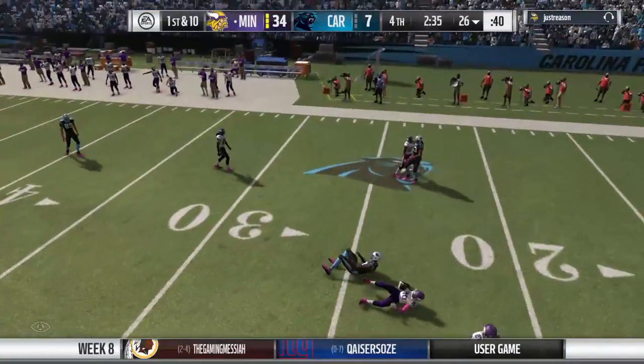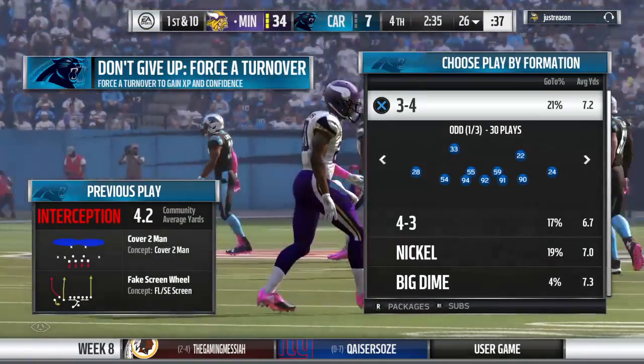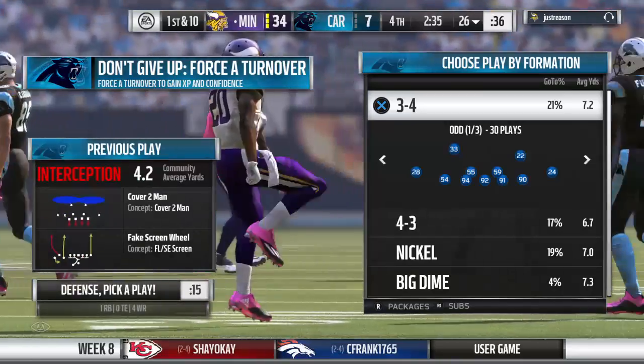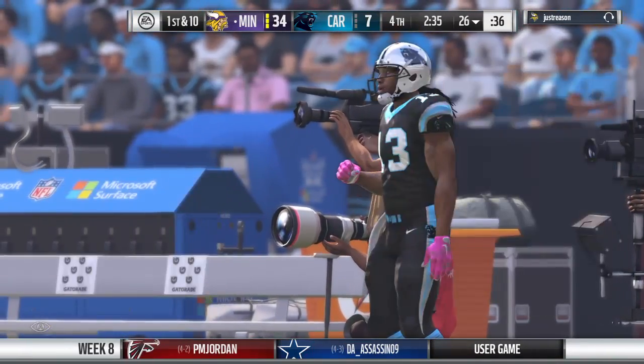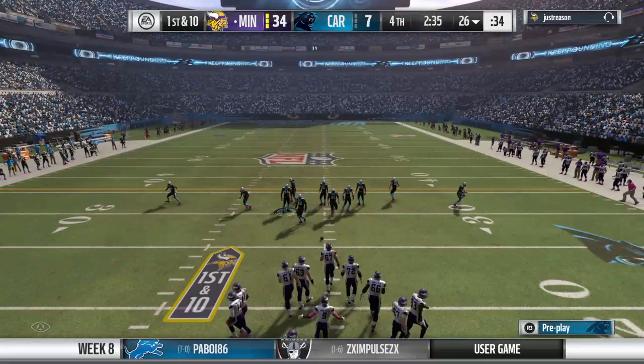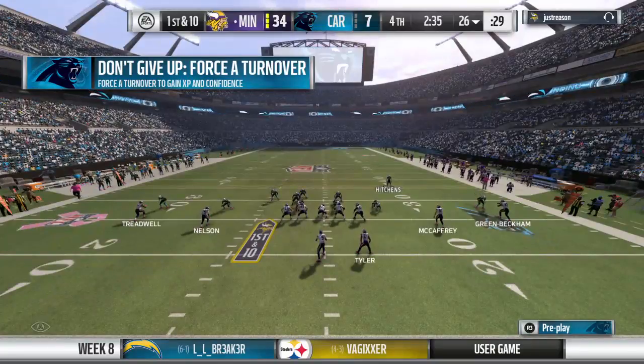And my goodness, another interception. A great read, and it's picked off. And they will take over at the 26-yard line. And now out comes Minnesota. And they split the uprights last time for 3. They've got the lead. They're not going to play this conservative. They're not hoping for another field goal. They're hoping for a touchdown.